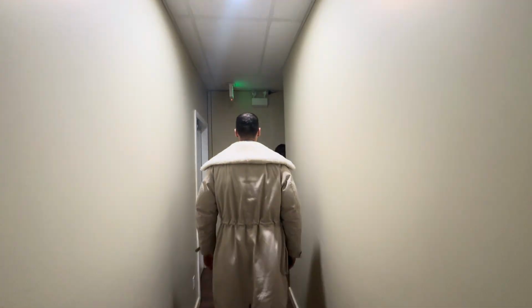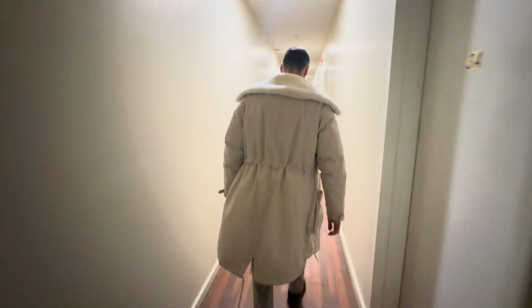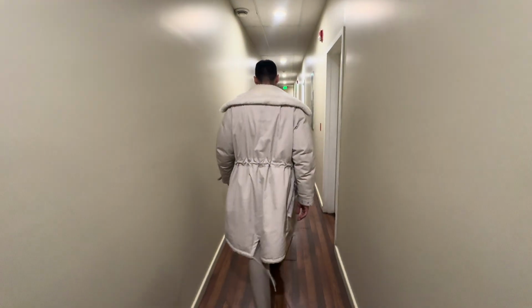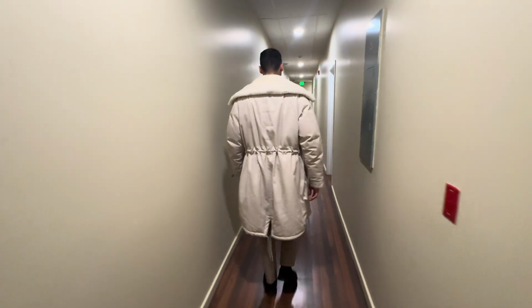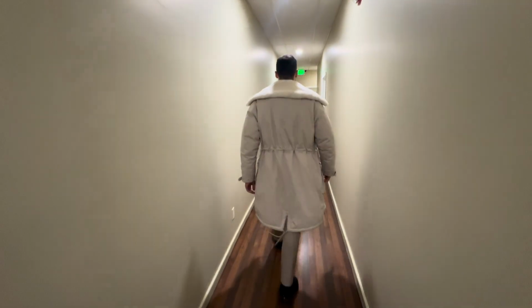How long have you had it for? I bought it in '98. So it's been a while. Almost 30 years. I bought this building and opened it in 2001.